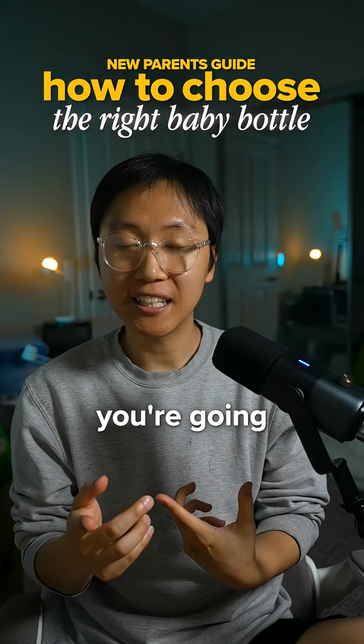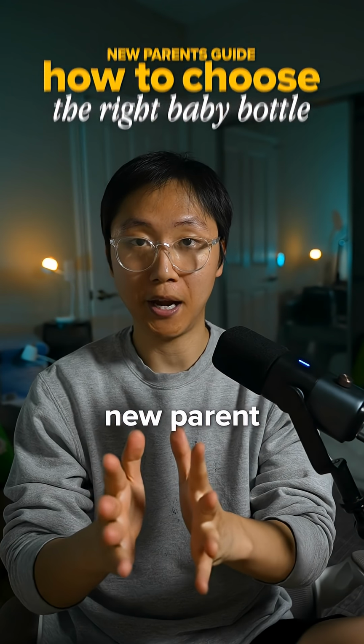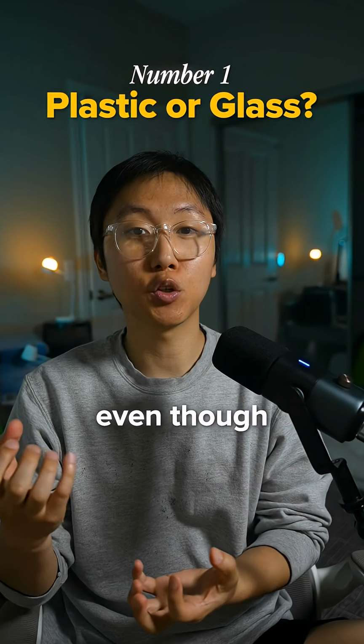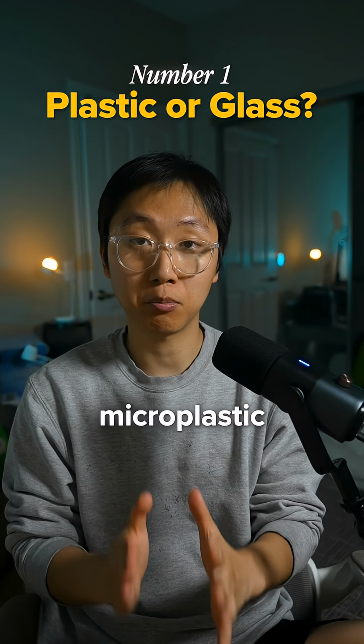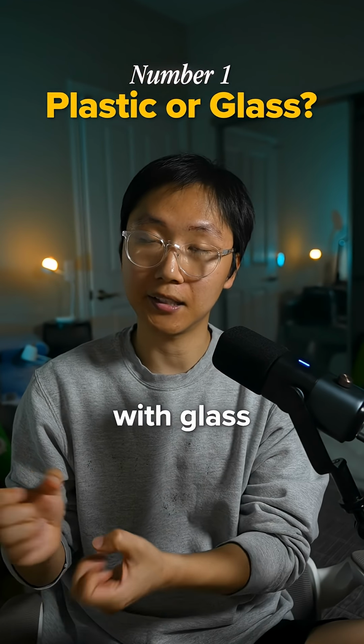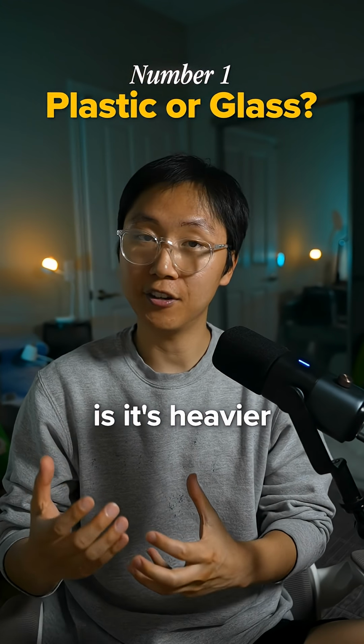Here is everything you're gonna need to know about baby bottles if you're a new parent. Number one, do I go plastic or glass? I personally recommend glass, even though it's heavier, because you wanna reduce microplastic exposure as much as possible. And obviously you're gonna do that with glass. Now, the only con with glass is it's heavier and it could shatter.